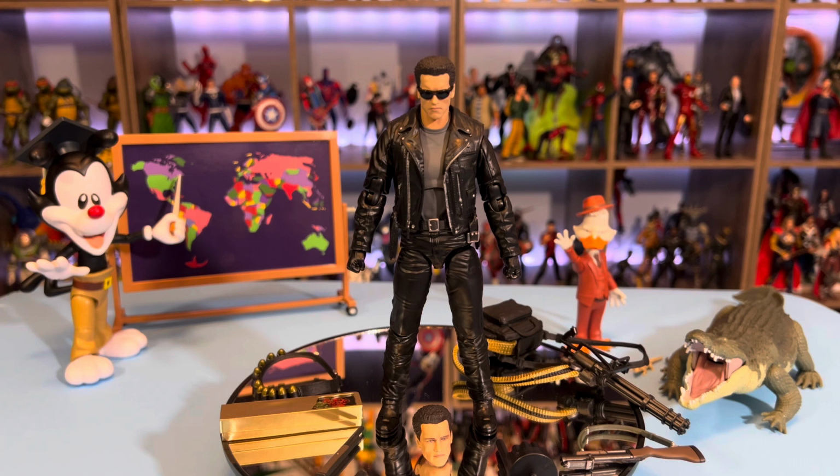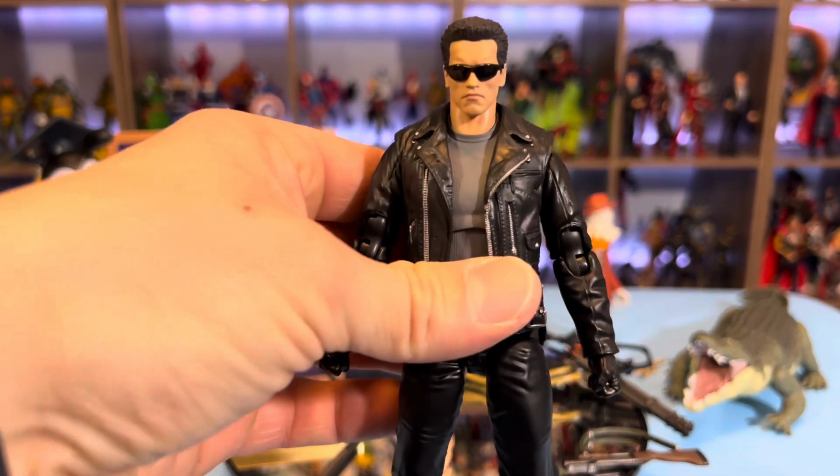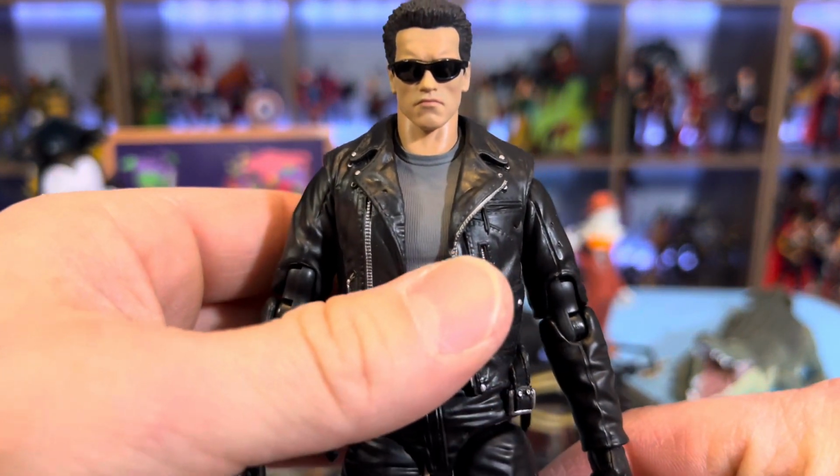Fun fact before we get further into the review, Robert Patrick, the guy who played T-1000 in T2, I actually sold him TV, internet, and cell service at a former job. There's a fun fact for you. Really nice guy.